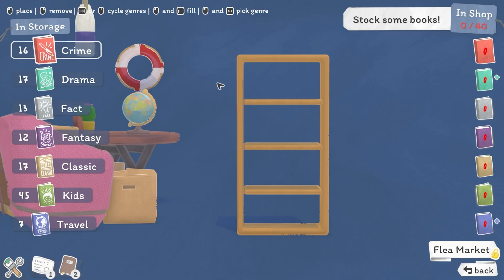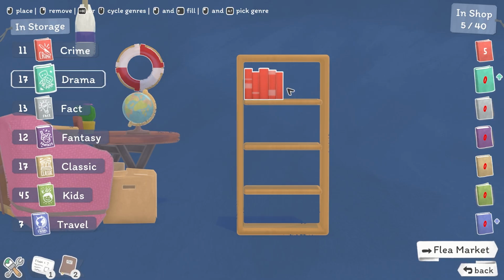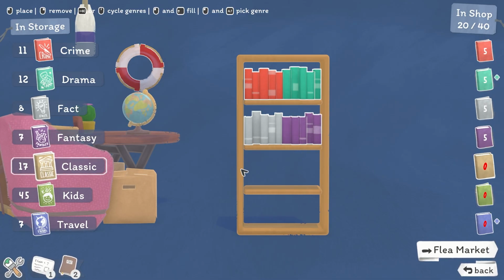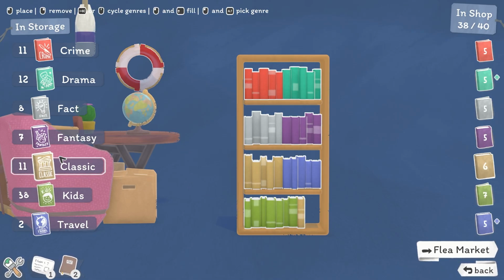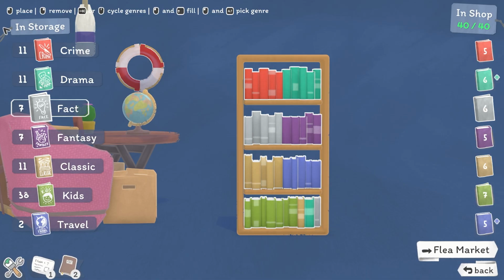So, crime. We're going to fill up the top with crime. Around about there. And we're going to go with drama. Here. We're going to go facts. To here. Fantasy. There. Classics. There. Travel. There. And then we'll have kids along the bottom. And then I reckon we'll do a couple more kids books. And then we'll put in 1 classic. 1 drama. And I think I'll go with 1 fact, just at the bottom.